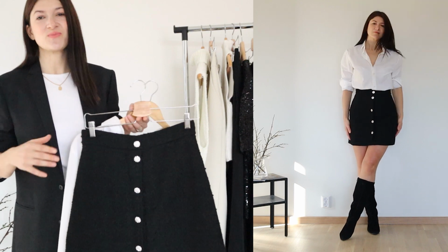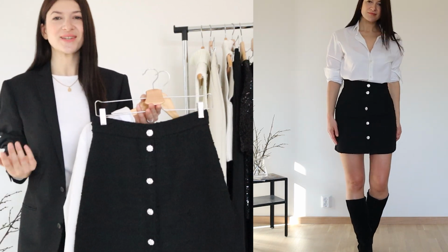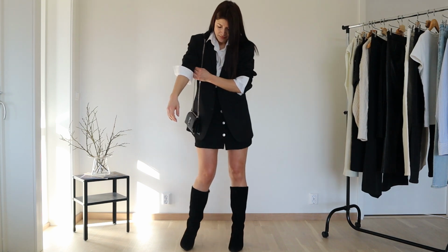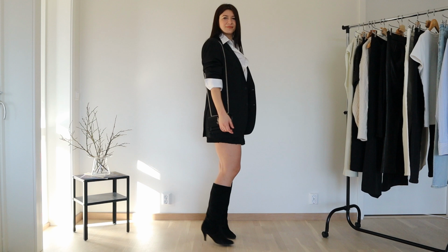I really love these boots because they're so comfortable, and I have to say that I absolutely adore wearing mini skirts together with knee-high boots. I believe those two are like a match made in heaven. And on top I just popped on this black blazer. That is pretty much it.